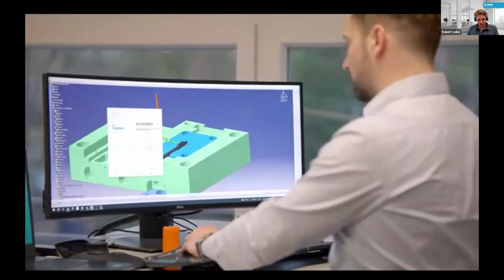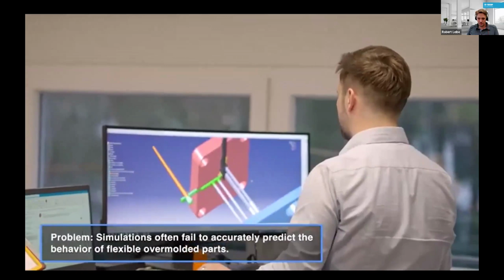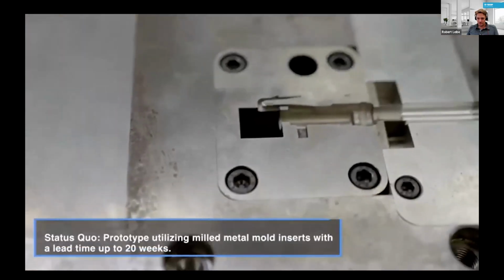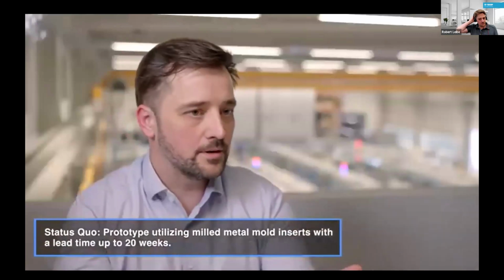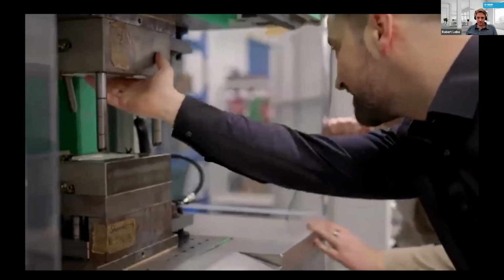We use the injection molding simulation to find out the right design for our connectors and also for the mold itself. The problem with the injection molding simulation is that it comes to its limits when we have something like flexible inserts in our cable connector housings, which cannot show the real behavior of the filling of the mold. The molds which we use for the production of these parts are made out of metal. To build this mold, it takes a lot of time, for example 12 or even 20 weeks, and of course they are also expensive. As these iteration cycles are always very time consuming, we try to find a solution to accelerate this process.